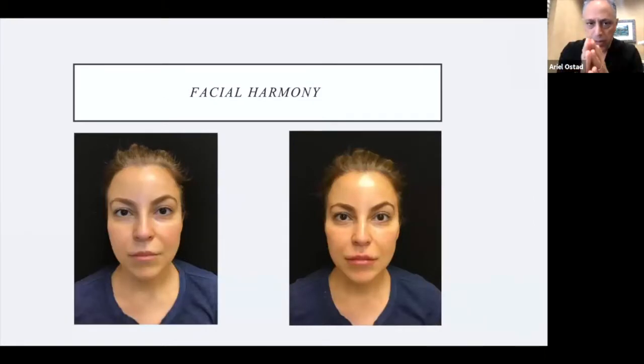Just to show you some quick before and afters, for the sake of time, I want to really go to the demonstration, which I'm excited to show you about. Here's an individual on the left. She has a bit of heaviness on her laugh lines and a bit of heaviness on her jawline. She really wanted to make sure she looks natural.